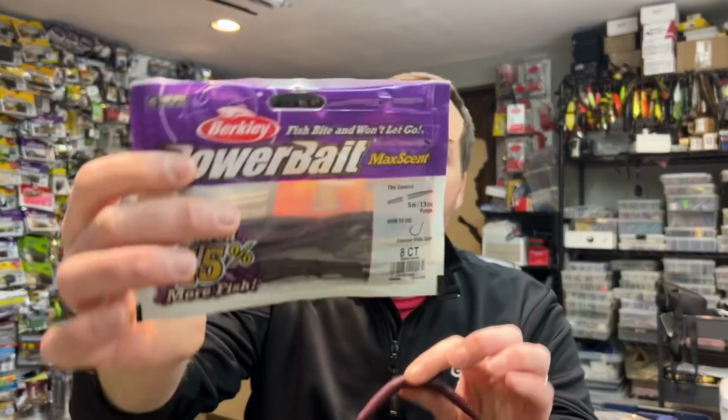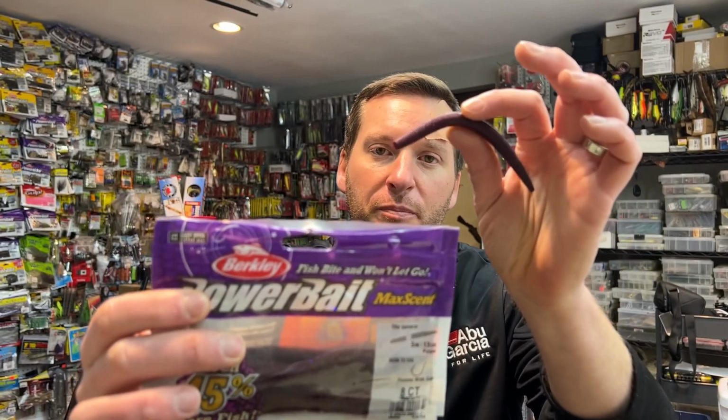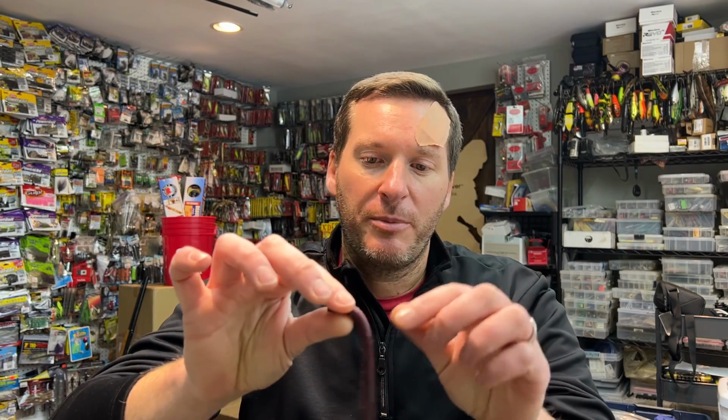So let's just start off with one that I think almost everyone would carry, and that's a soft stick bait. This specifically is my go-to. This is the Berkeley PowerBait MaxScent The General, 5-inch size in the purple color. So I'm going to talk about the color first.